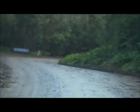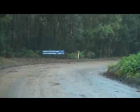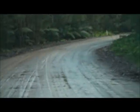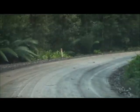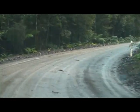Here we are heading into the Hastings Cave. There's a sign, can you see that? Hastings Cave and Thermal Springs. We're going to go to the visitor centre, get our tickets, and then head on to the cave and then come back for a refreshing, relax in the spring pool.